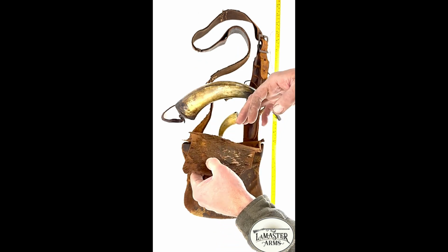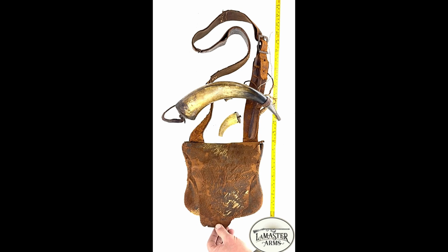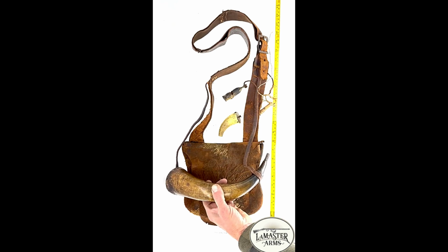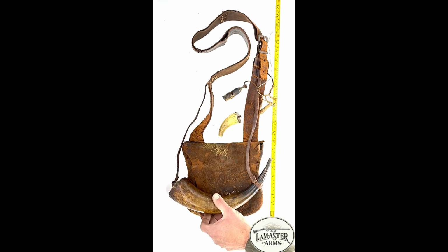We'll have dimensions of this bag on the website. You can see it's a really exceptional piece, and the condition is exceptional.